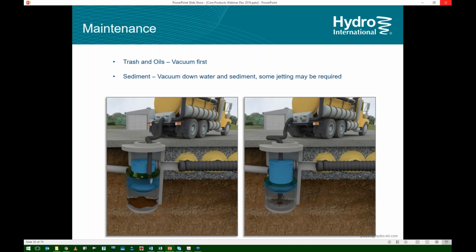Now, maintenance is always a big question. You can do all this treatment, but unless you clean it out, it's a problem, isn't it? Because maintenance is probably one of the biggest BMPs you can do. Regular cleaning of any stormwater BMP is necessary for it to be successful. We have a separate maintenance division. I'll introduce them in a minute.